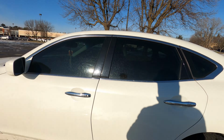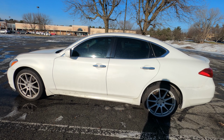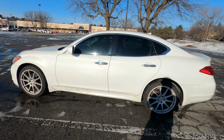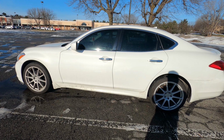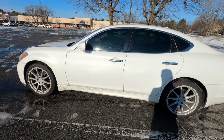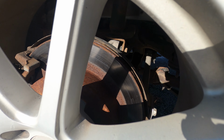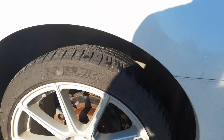So the exterior, apologies for the car being dirty. That's the nature of the weather we're in right now. I have no issues with body panel fitment, no issues with rust for the most part on the underside of the car. Obviously the control arm and stuff like that is going to be a little bit rusty, so let me show you here. My brakes are typical New York brakes, but my exhaust is still the factory exhaust after all these years. It's not rusted through. Flex pipe's still good.